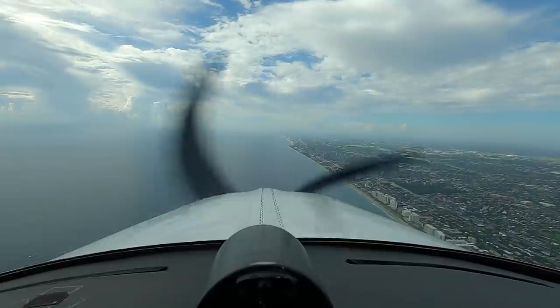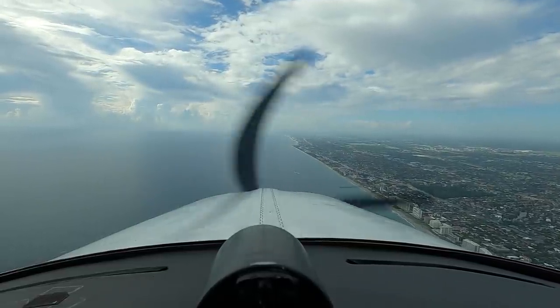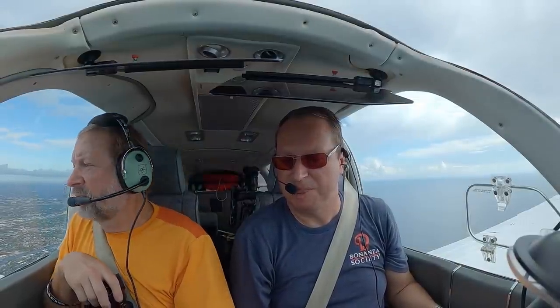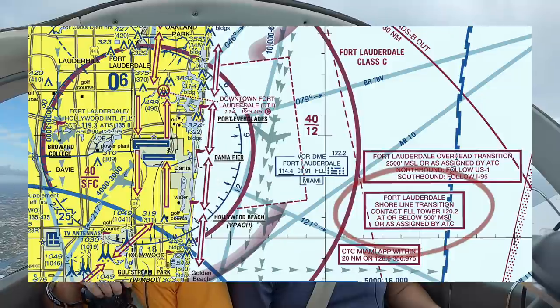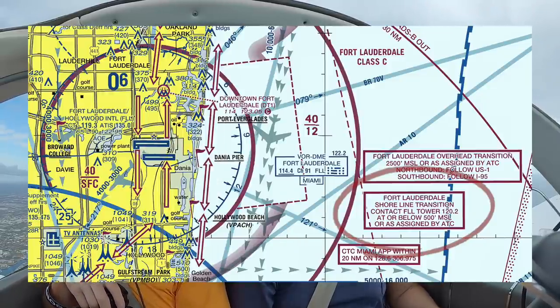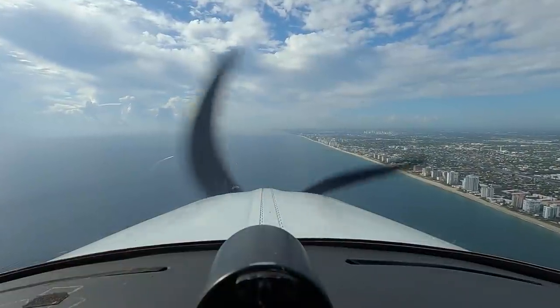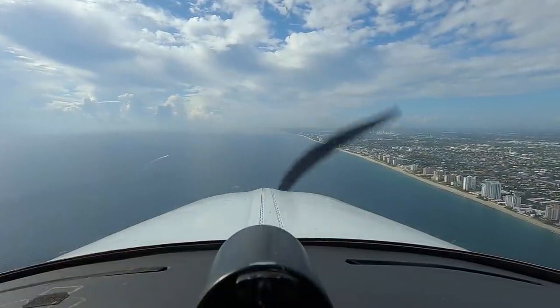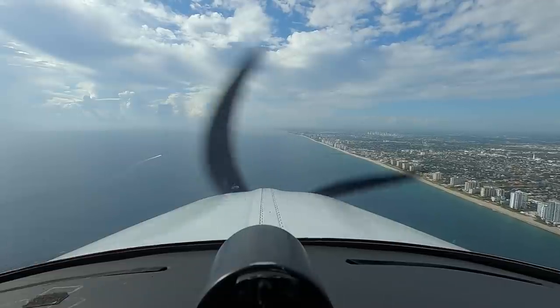Okay, we got a descent started already. Pompano Tower, Skyhawk 2810 Uniform, Pompano short 10, ready to go. This is the VFR shoreline transition, they call it, next to Fort Lauderdale. We've got to be 500 feet low there. Okay, Fort Lauderdale Tower 120.2.